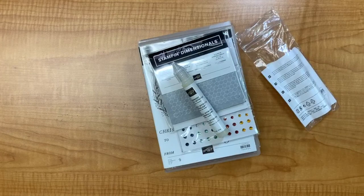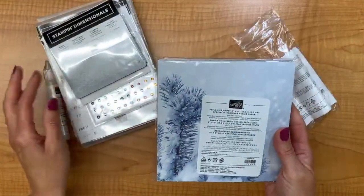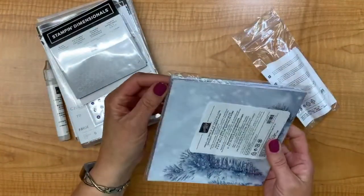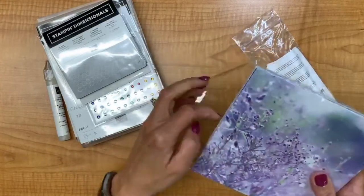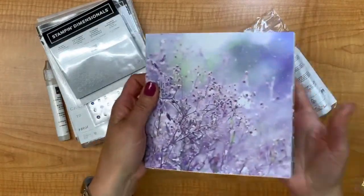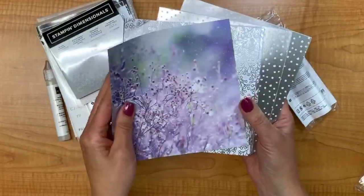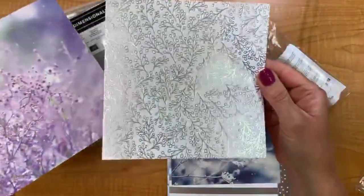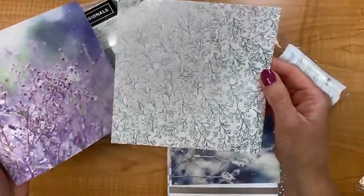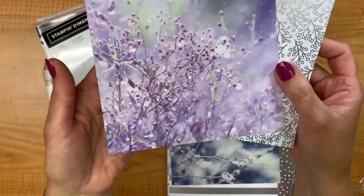So the paper here, this paper is gorgeous. I think this is going to be one of the most popular papers in the catalog. It's called Feels Like Frost, and let me pull it open. So on one side it has photos, and I've got them already back to back. On one side is the photo, and on the other side is a silver and white pattern, and these are all 6x6, but these are so pretty.